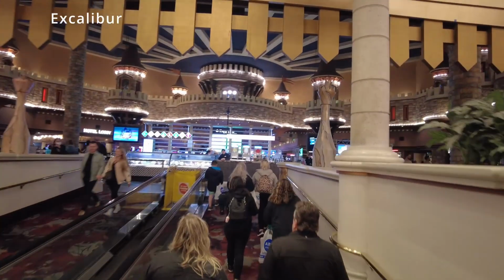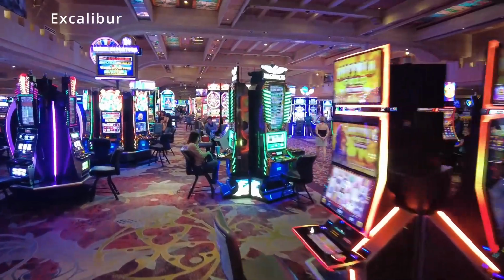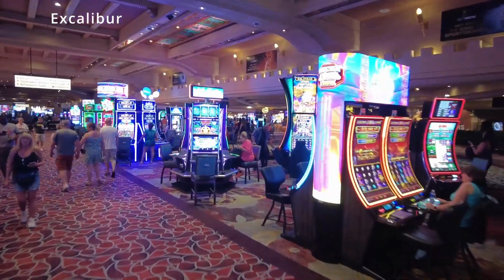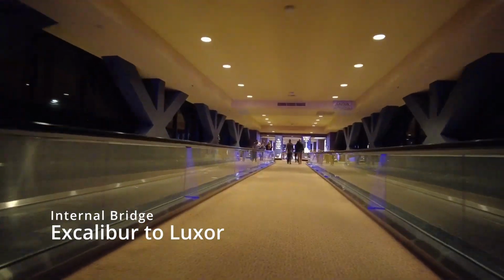At the Excalibur, it's no different. You have a huge amount of slot machines, and you also have lots of tables to gamble from. Even if one or the other is more your preference, you'll still have access to both because it is easily walkable from one hotel to the other with the bridge I mentioned earlier.